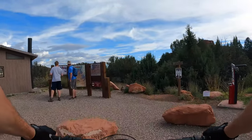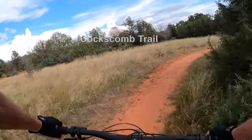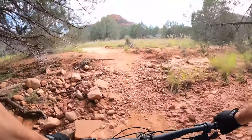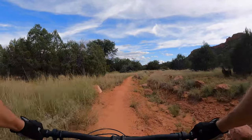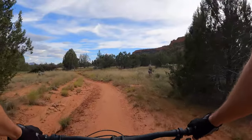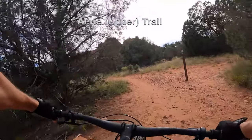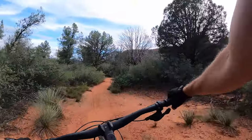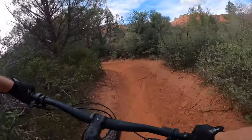All right, heading out, hitting Cockscomb, down to Aerie Loop. This is nice. I think this is gonna be a little more chill than yesterday. Kinda nice. Yeah. Nice and squishy. Yeah. Is this it? Yep. Aerie Trail right here. Yeah, it is.